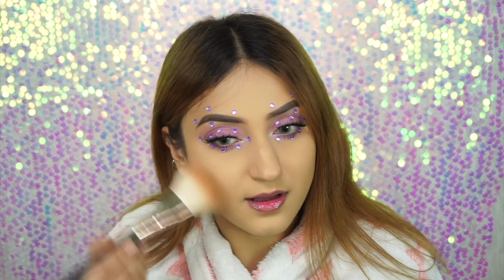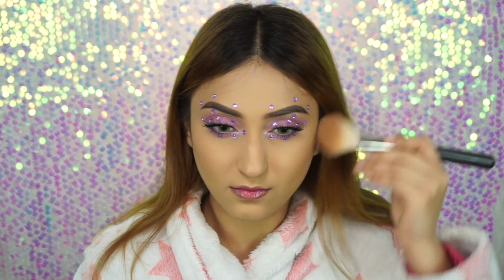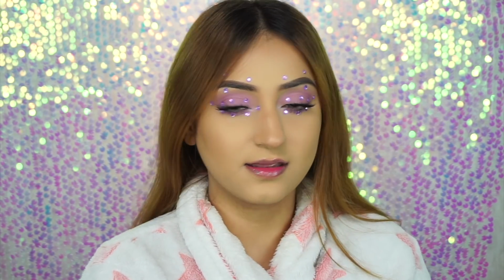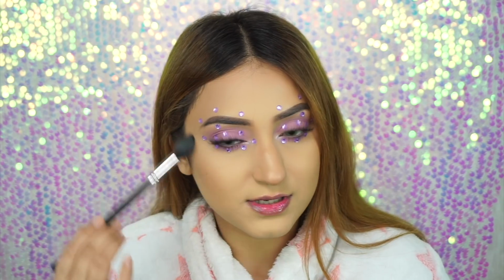For bronzer, of course, I'm going to be using my Benefit Hoola. I think I have so many of my repeat favorites, which is great because these are my holy grail products that I continue to use for years and years. So I'm just going to bronze up the face. I'm just gonna quickly take my PAC baking powder set and just mixing the white and the yellow and brighten up under the eyes. This is not a high-end product, but you guys know I use it every single time, so of course I have to use it today.